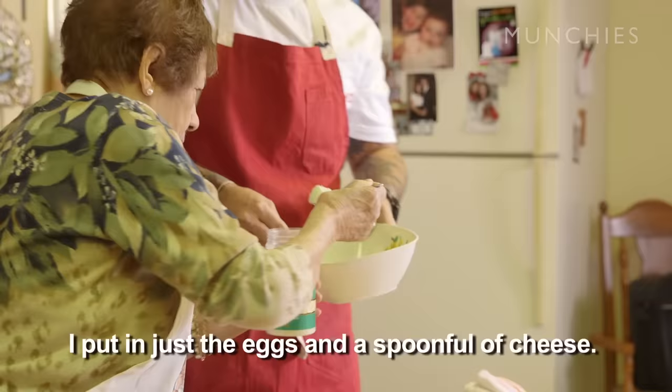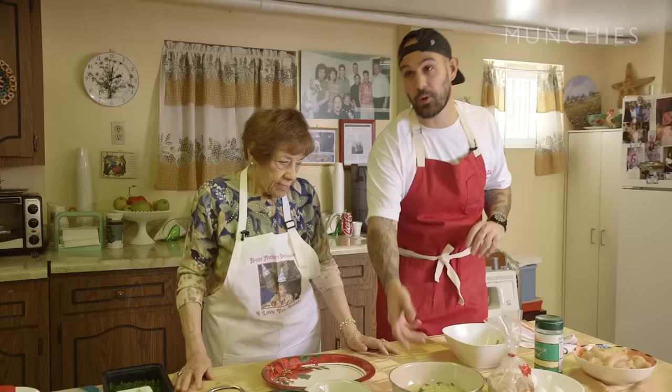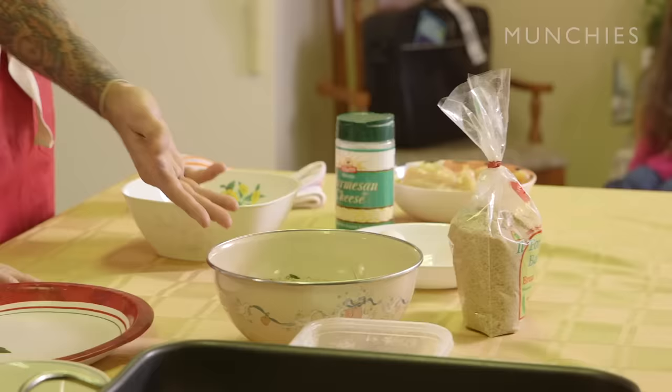A lot of years and a lot of tricks, you know. From there, we go over to the breadcrumb. Breadcrumb from the local bakery over here on 17th Avenue. We spice that up a little bit as well.